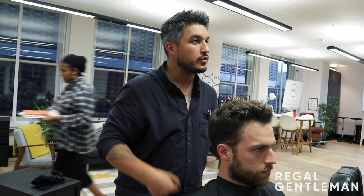Then we started with a bit of salt spray as we dried it in. I use that as a base to give it a drier feel and a bit more texture in the hair. And then we finished off with a bit of matte clay, and that really brought out the style and brought everything else out in it as well.